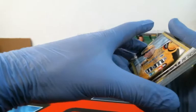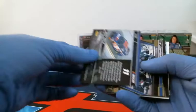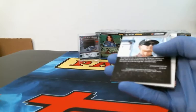Kyle Busch, Greg Golding, Eric Jones, Ryan Newman, Dale Earnhardt Jr. Running order, Denny Hamlin. 59 of 75 artist proof, Dale Earnhardt Jr. He won't fall asleep again.